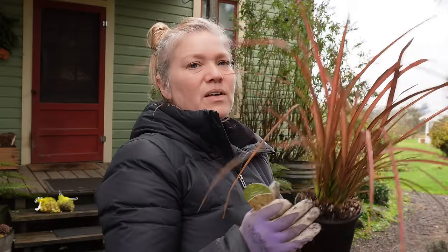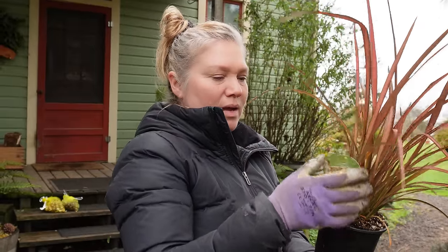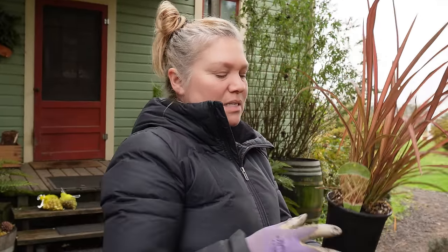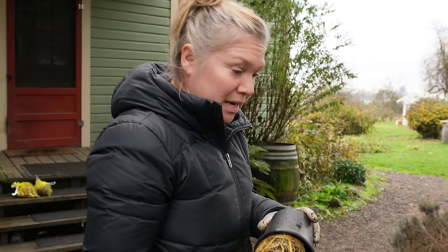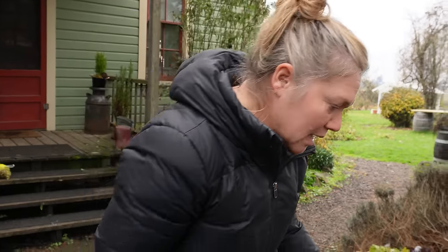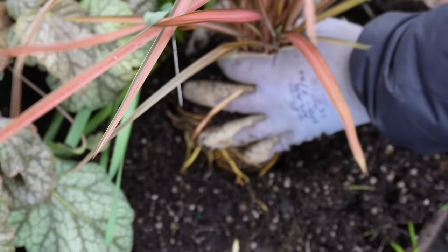I almost felt like I should just pot it, put it in there with the pot because it would make it easier to pull back out. But since the pot is so small, I'm just gonna go ahead and pot it up. And I'll pull it out later when I go to make it beautiful for after spring. So this is just getting us through the winter months.